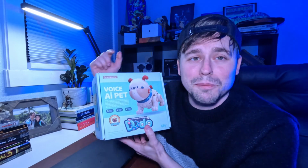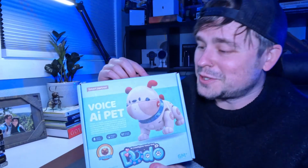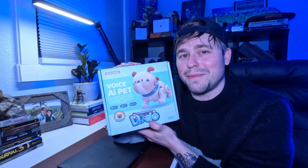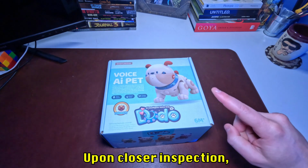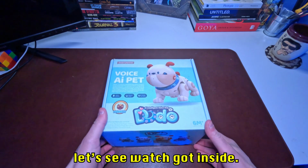There's not even a real name, but the company looks like it's Smart Partner. But it's one of the only robots on Temu that actually claims to be an AI pet, not just a robot. So today we're gonna test that claim and we're gonna find out how it compares to all the other robots in my AI robot collection. First, let's see what this thing comes with and let's set it up. Okay, so I'm dumb. Upon closer inspection, it does have a name. It's called Dodo. All right, Dodo, let's see what you got inside.